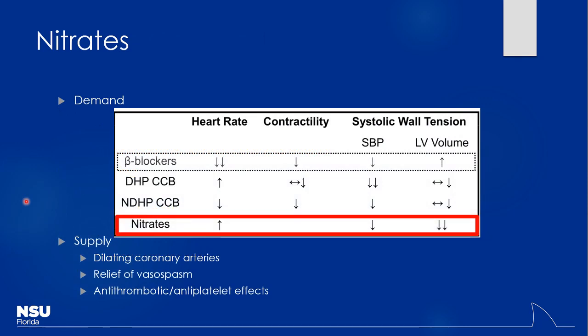Okay, and then next we're going to talk about our nitrates. This is the newest class of drugs we're going to be talking about here. Not that the drugs are new, nitrates are quite old, but it's new for you, right? So this is where we're talking about it.